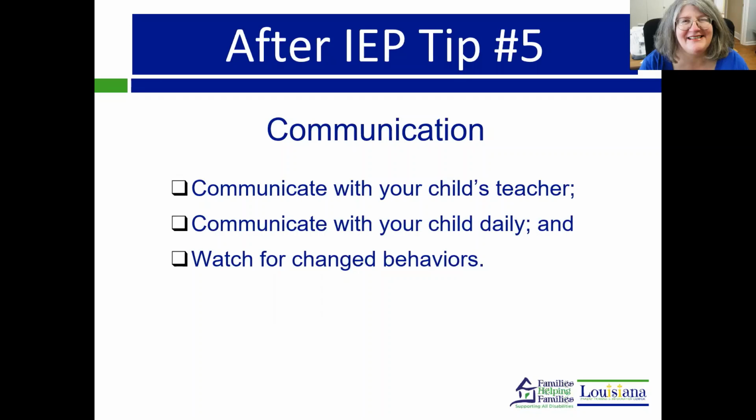Or if your child's a non-speaker, you definitely want to communicate more often than once a month. Communicate with your child daily if possible to make sure they're working on the IEP goals and they're receiving accommodations and modifications on their IEP. If your child has more significant disability or has trouble communicating their needs, watch them for changed behaviors that might be a red flag that something isn't right.